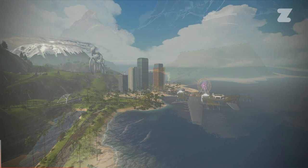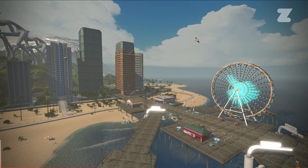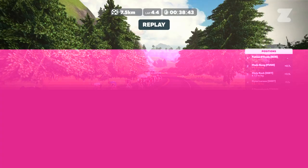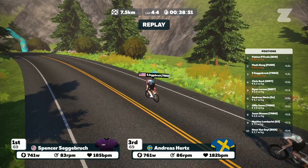Nobody was letting anything go, especially in those closing kilometres. Although we saw quite a few riders distanced in the beginning, it was all to play for that group to the line. And we're just seeing a replay of that KOM where we saw it all decided, really.